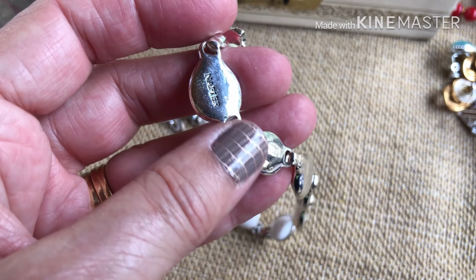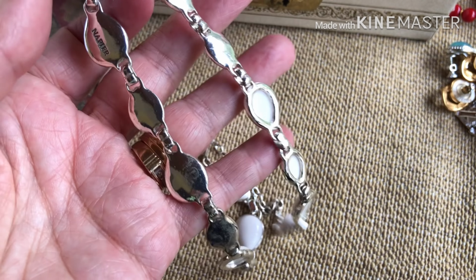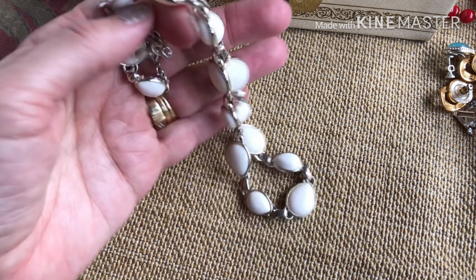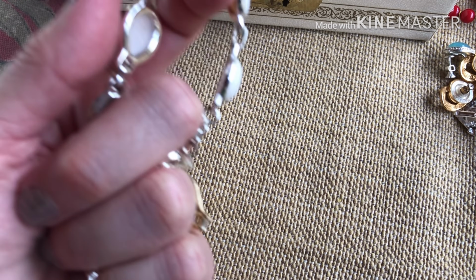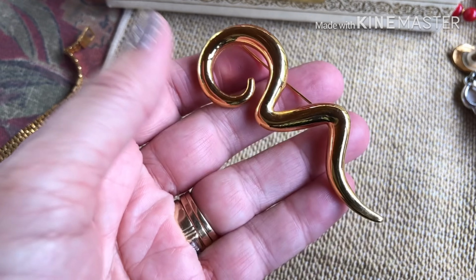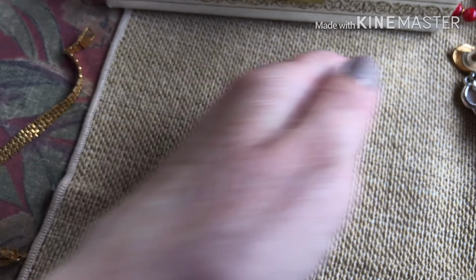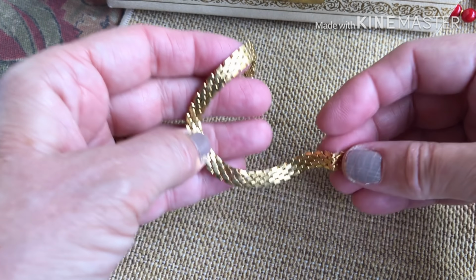Newer, but not real new. I'm guessing early 90s. Not sure. Early 90s, late 80s. It's a nice modern style piece. Lobster claw clasp. I don't have very many pins, but this is one of the pins I have. Swirly pin. And another bracelet. I have a good many bracelets.